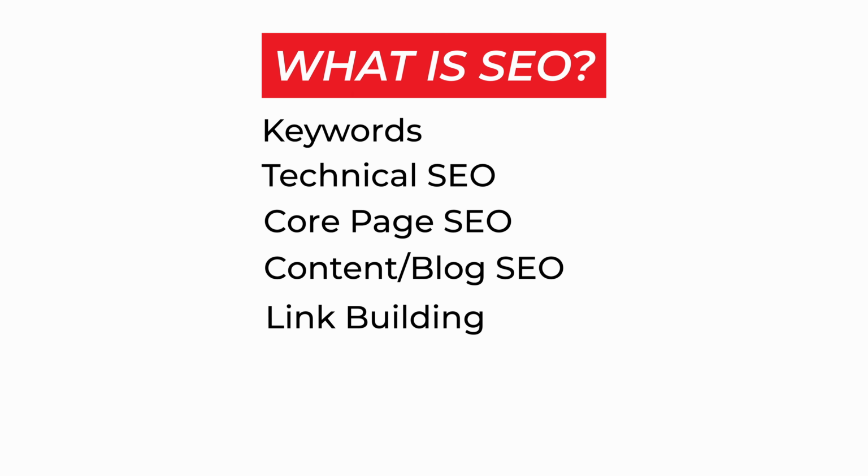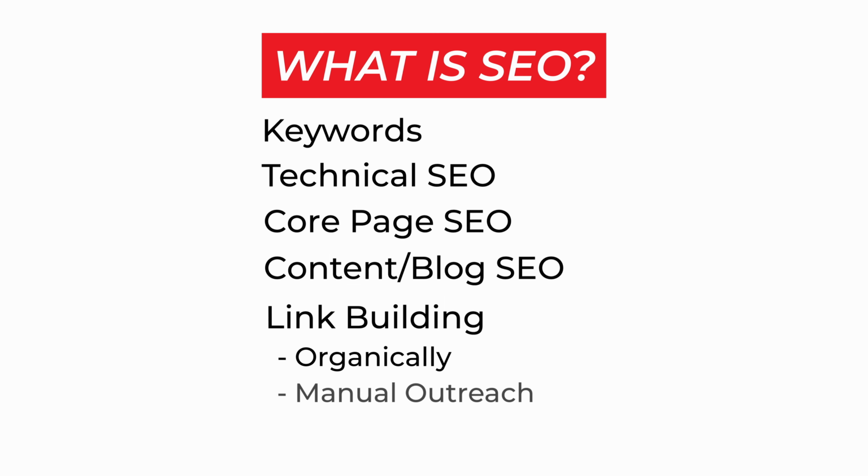The final pillar of SEO is link building. Now, link building is often regarded as the most difficult pillar of SEO. This is because acquiring high-quality backlinks to your website requires the approval of other websites. With that being said, there are two ways you can acquire backlinks: organically and through manual outreach.